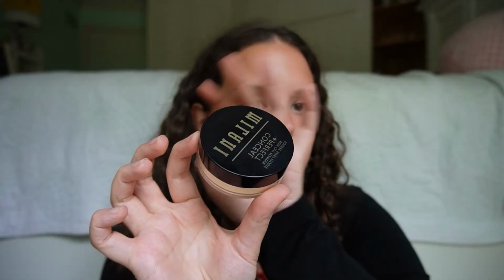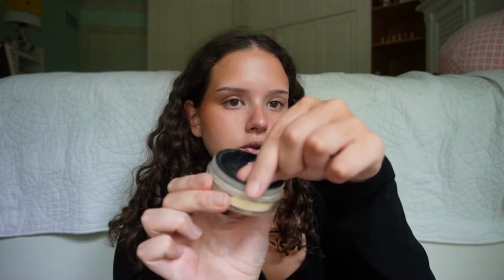If you're a more full coverage girl and you want a smooth, poreless base, you need to try the Milani Conceal and Perfect Blur Out powder. This is a finishing powder, it's not a setting powder. It also comes in this really cool packaging.